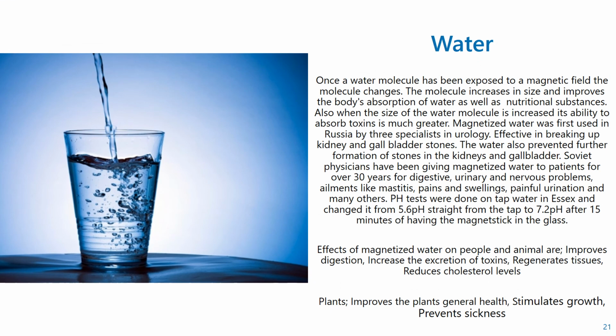So, magnetized water. We have the water stick. We have the coaster that I use every day on my desk. I set my bottle of water right there. But once a water molecule has been exposed to a magnetic field, the molecule changes. The molecule increases in size and improves the body's absorption of water as well as nutritional substances. Now, also when the size of the water molecule is increased, its ability to absorb toxins is much greater.